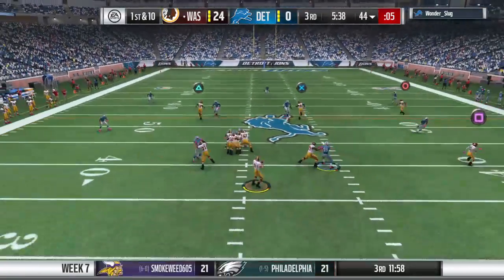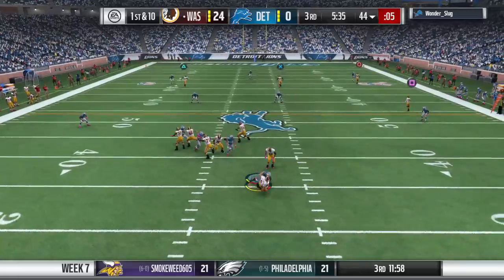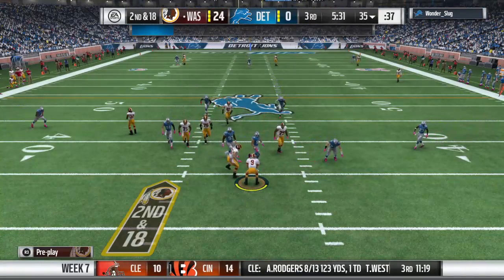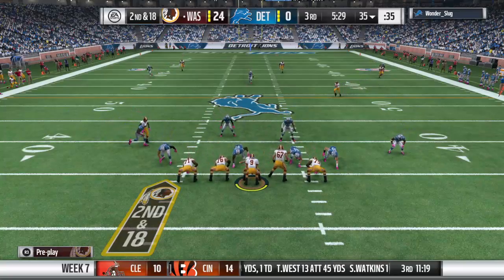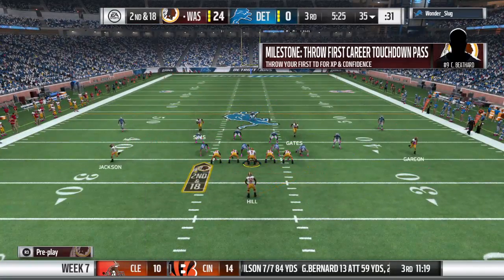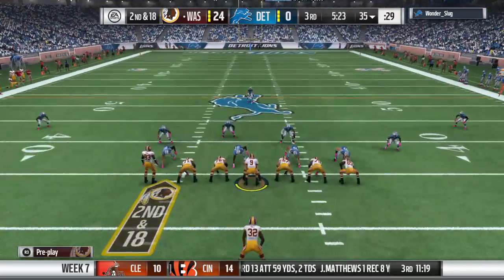They go play action here on first down. He's got the pen. No escaping this time as he'll go down. They got him for a sack. The rookie from Ohio State, Joey Bosa. He's the one to get him, and that's sack number 7 for him on the year.